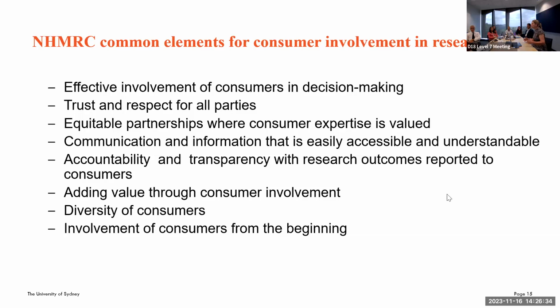So often, for example, when clinical trials are starting to perhaps unravel or not take the original direction that the research was funded in, we often don't explain to consumers, or we try and shield our consumer co-designers away from that output. And I think it's important to be very transparent about why the research direction may have changed.